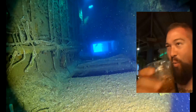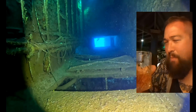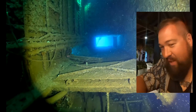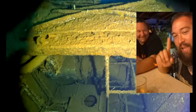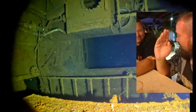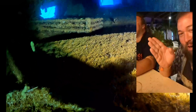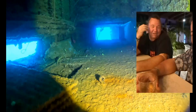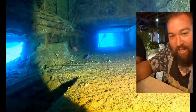Scott, while we're both here, we got to go check out the Hooker. Oh yeah, I'm going down on that Hooker. And we got to go in that hallway of the Hooker where there's a T intersection, where there were some entanglements. So we got to go into the cargo hold and up that hallway to the T intersection, where you can penetrate the Hooker. Awesome. Let the journey begin.